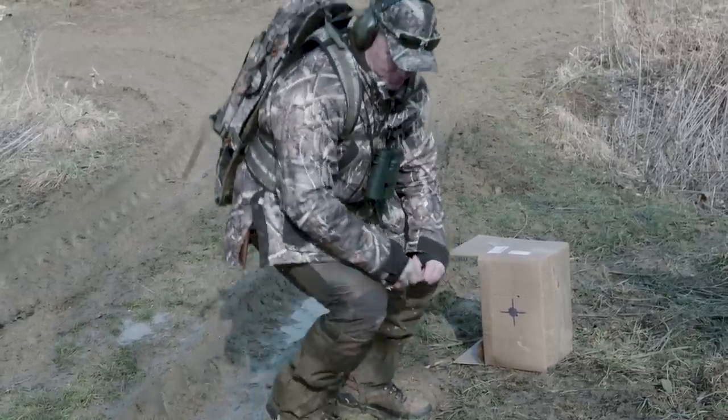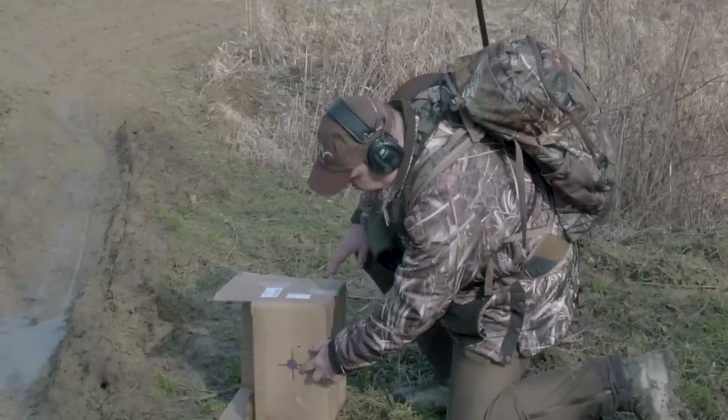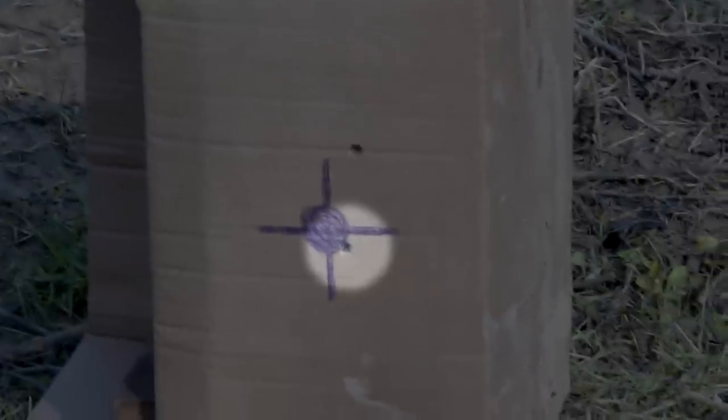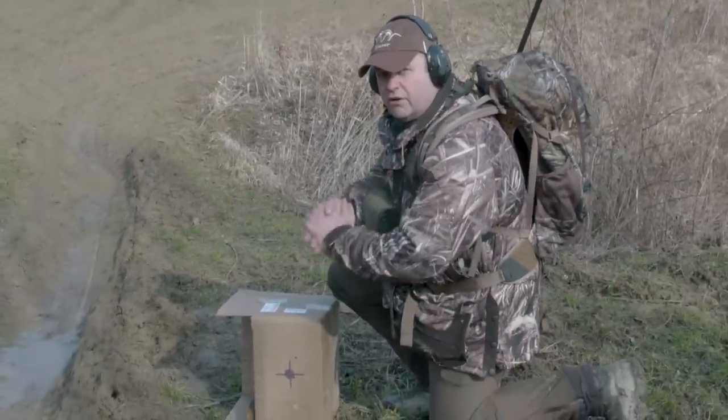Ready to go. Just before we go out, we've got to check our zeros. That's my shot there, just below bull, and I'm a little bit off to the right as well. Quite happy with that, 100 yards, off sticks. That'll do me, good to go. Go and find some wild boar.